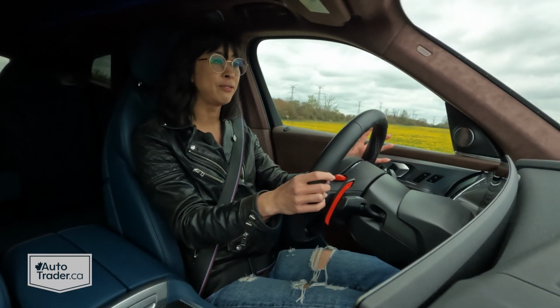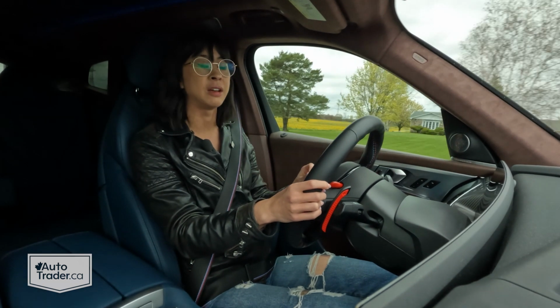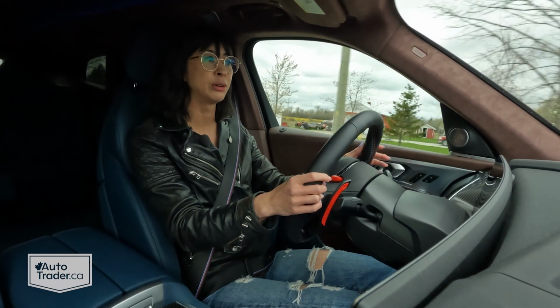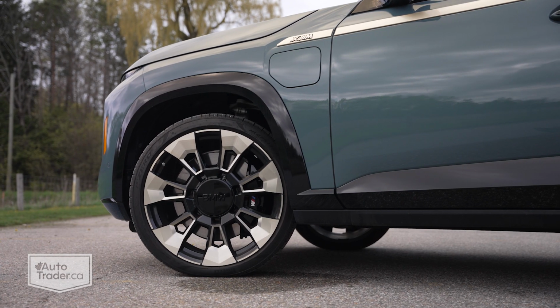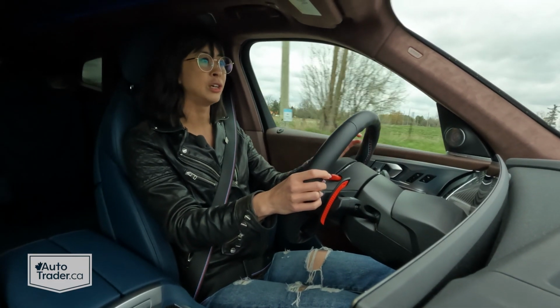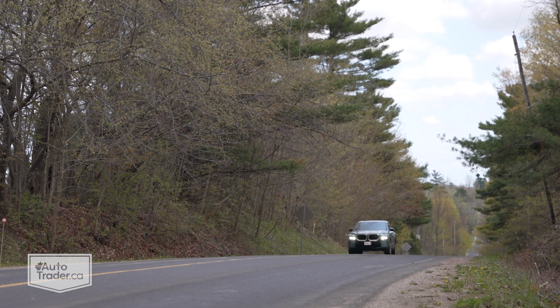To be honest, I feel like this SUV is extremely stiff, even in comfort mode. And I know this is an M car, but I think they could have dialed up the luxury a little bit more. It has these huge 23-inch wheels, these super low profile performance tires, and you can feel every single bump on the road. And I just don't think that's very becoming of a luxury car.